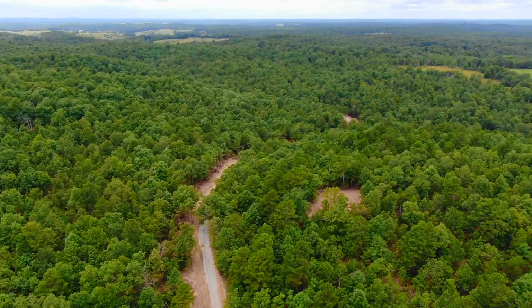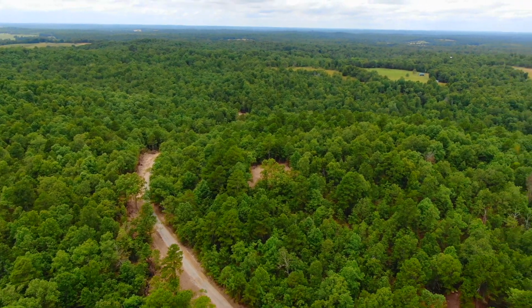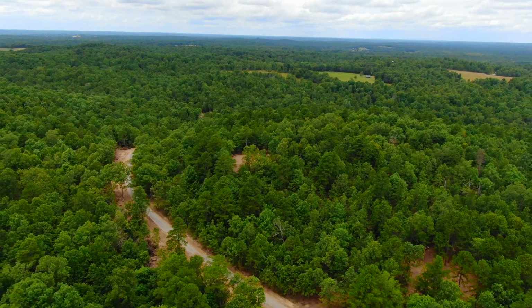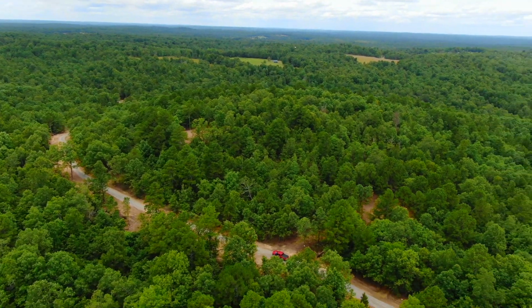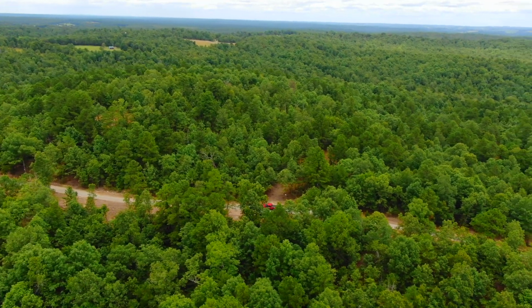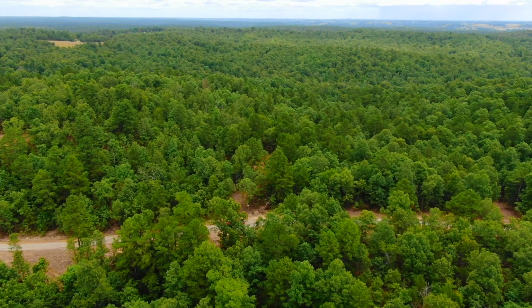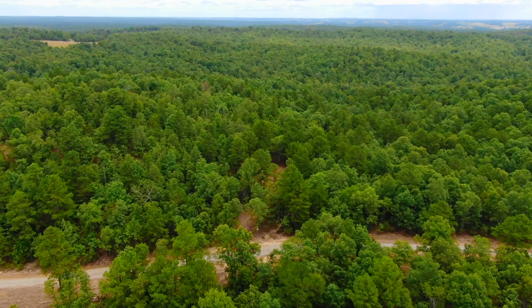About 20 miles south of West Plains, Missouri, which is a pretty good sized little regional city. And we're about 10 or 15 miles north of Salem, Arkansas, which is the county seat for Fulton County, although it's not as large as West Plains, which is in Howell County, Missouri.